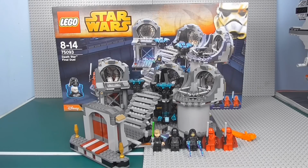So to start off this new line of sets, or rather this new half line of sets, we have the Death Star Final Duel, set number 75093, ages 8 to 14, covers 724 pieces, and is retailing for £70 or $80.